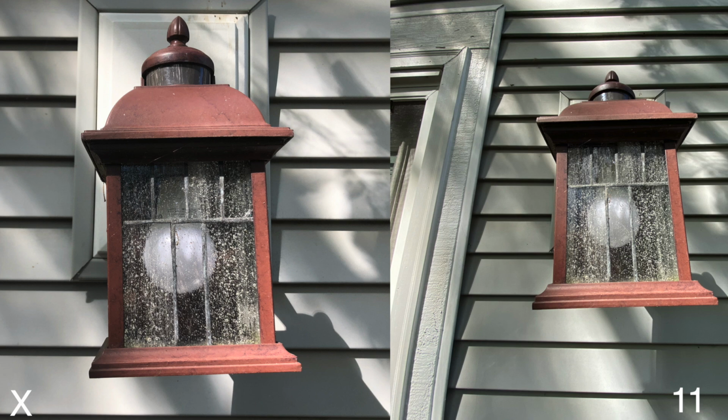But without a doubt, the iPhone 11's photo was super, super cool. And I definitely do like that ultra wide sensor. I just kind of wish it did have that telephoto lens, but it's not that big of a deal. So without a doubt, that's definitely a super cool thing.